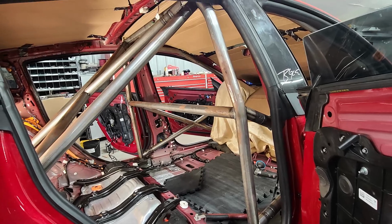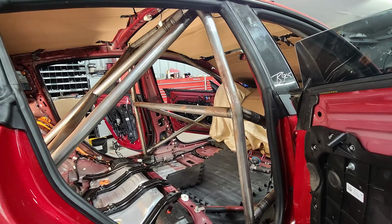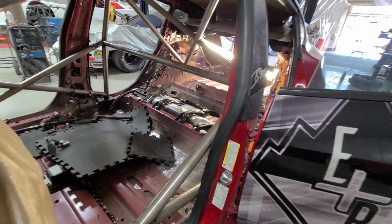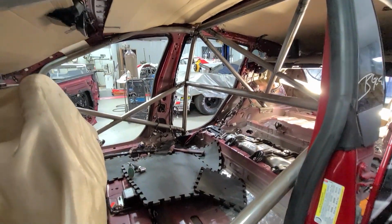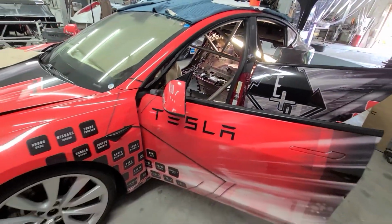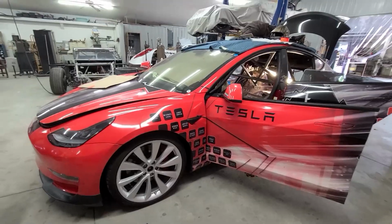Or up front, it's very hard to get in and out of the car. So the A-pillar bar and the side door bars, which are offering great safety for Pikes Peak, may not be necessary for an autocross or, say, a track event that we want to take people for rides, so it makes it easy to get in and out of. So that's why we did it.